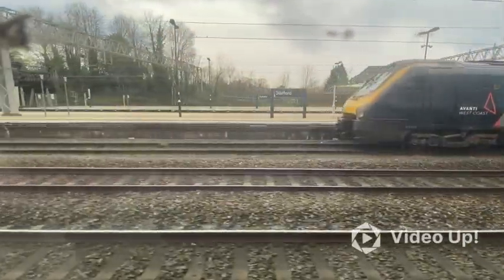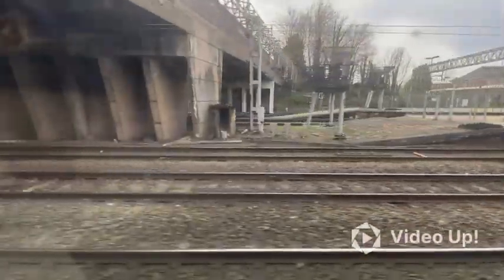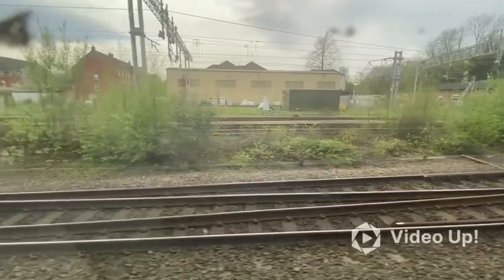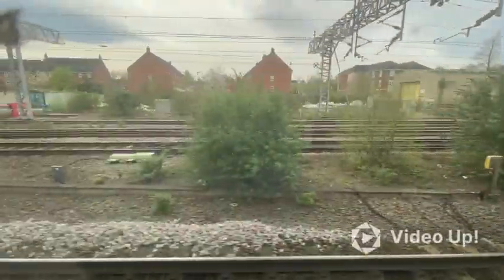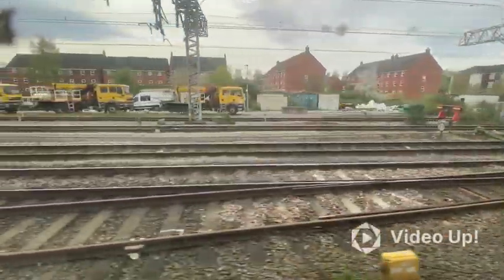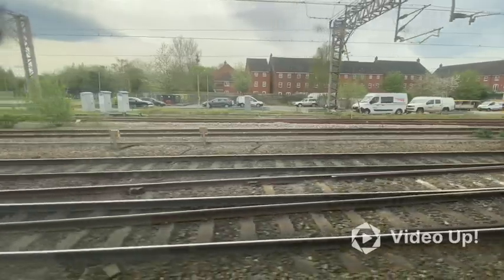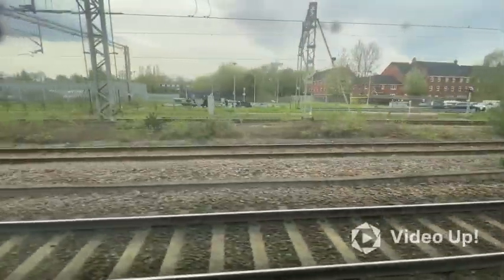Welcome on board this Avanti West Coast service to London Euston, calling at Wolverhampton, Sandwell and Dudley, Birmingham New Street, Birmingham International, Coventry, Rugby, Milton Keynes Central, Watford Junction and London Euston. If you see something that doesn't look right, speak to staff or text British Transport Police on 61016. We'll sort it. See it, say it, sorted.